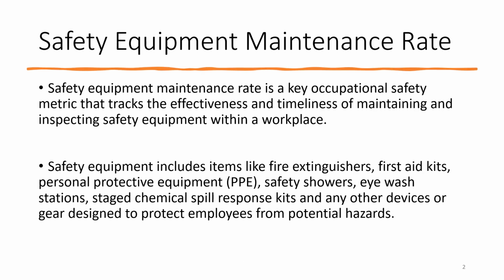Let's cover a couple of definitions for us before we get going. Safety equipment maintenance rate is a key occupational safety rate that tracks the effectiveness of maintaining and inspecting safety equipment in the workplace. When we talk about safety equipment, we mean things that are there, and of course, we hope that they are never used. Things like fire extinguishers, first aid kits, safety showers, eyewash stations, staged chemical spill response kits, AEDs, things like that. They're there, they're ready to be used, but we hope that they will never be used. So let's break this down a little more.